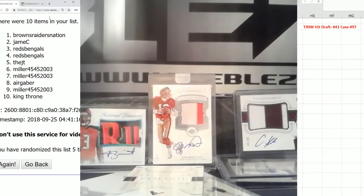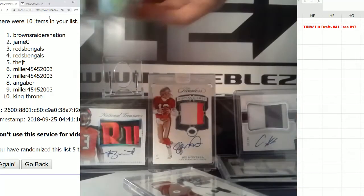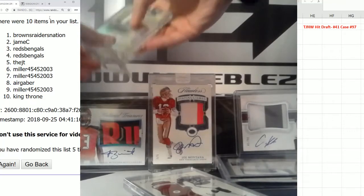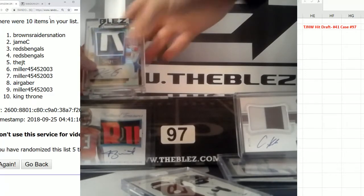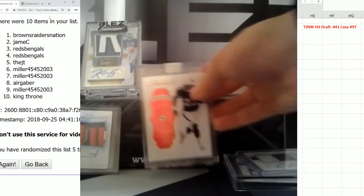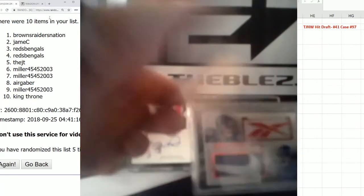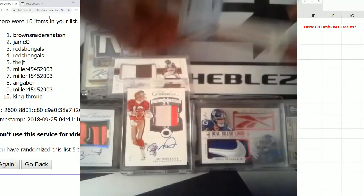What's up, P. Deeds? I'll show the hits. It was 260 per. There's a Watson booklet. Chiefs up 14-7. The Tyreek Hill, who was one by the. There's a Watson book.